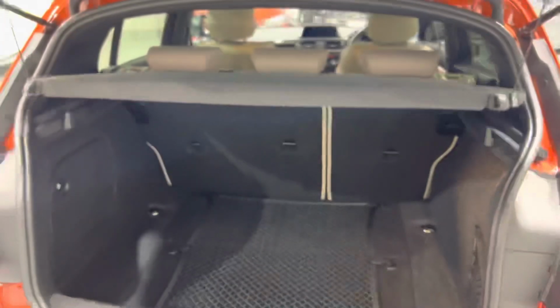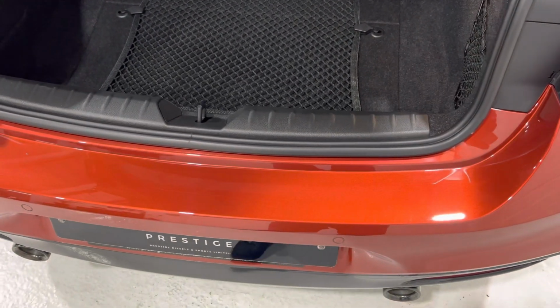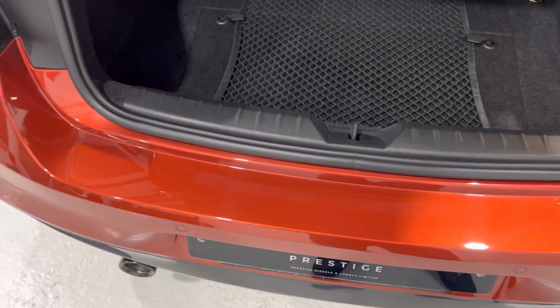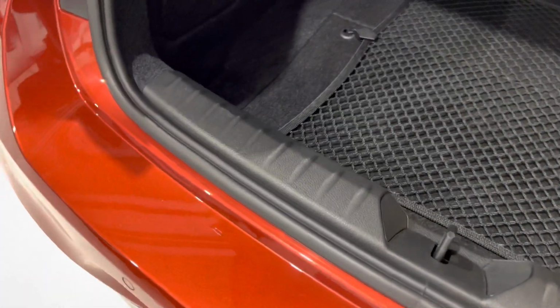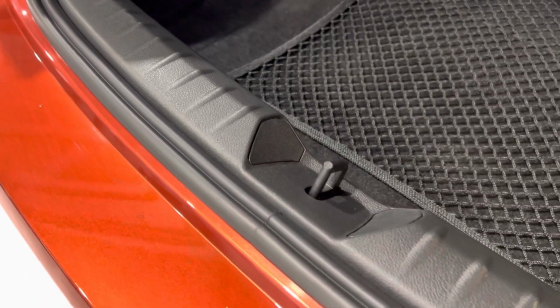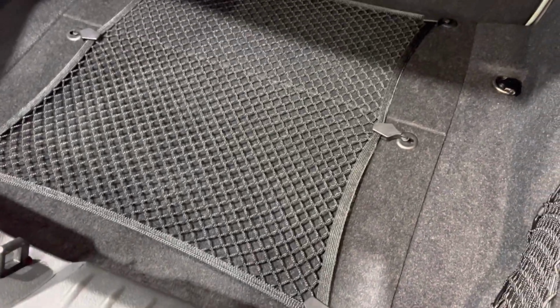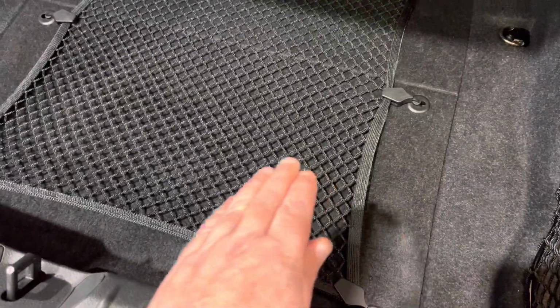So we'll open up the boot. And just show you, see the top of the bumper there? And if we come in closer, all of the black plastic trim. There are no scratches and scuff marks. That's just the light reflecting there.